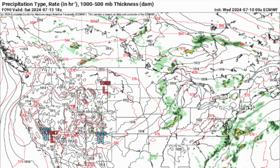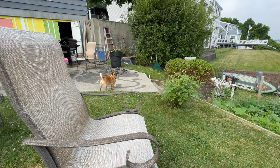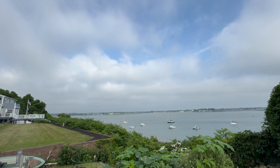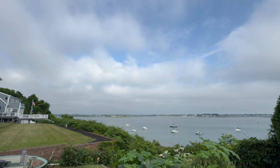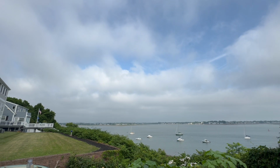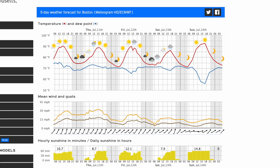So that's more shower activity Saturday, stop. And now we go back. Sunday actually looks like the pick of the weekend. I think a lot like what we just had over the last weekend, where you get your showers and storms on a Saturday, the sun comes back, and it's a little bit less humid on Sunday.